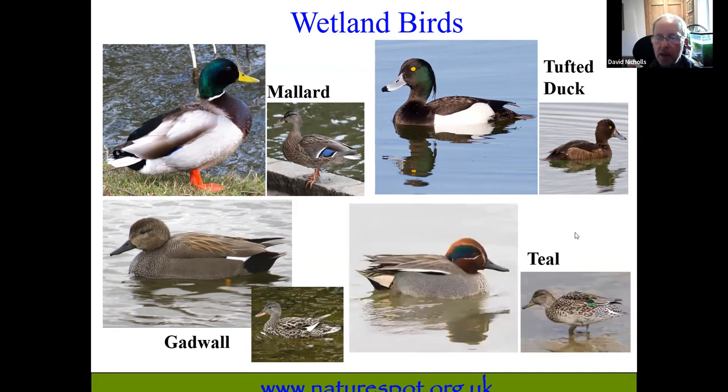And then the final species I'm just going to look at is the smallest duck we have in Britain, the teal. This also has that colourful patch. This time it's green. So we've got blue, white and green. And again, quite a handsome duck. It tends to hang around the shallows. The tufted duck and the gadwall tend to be found further out in open water. The teal is called a dabbling duck. It doesn't dive down, it just sticks its head down and tries to filter food out of the shallows. So you often find it right at the edges.